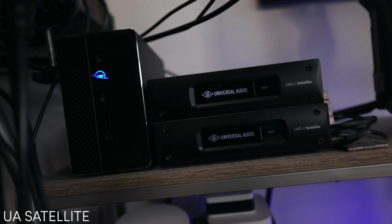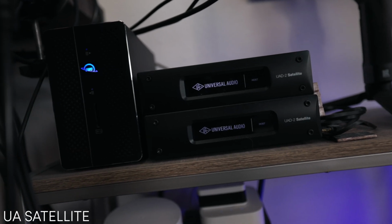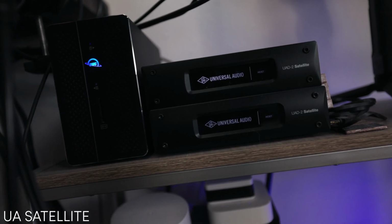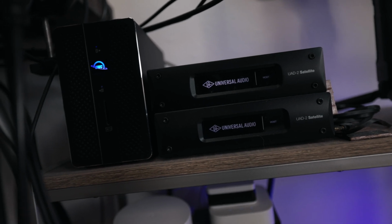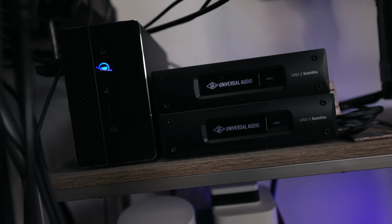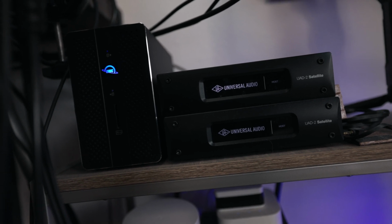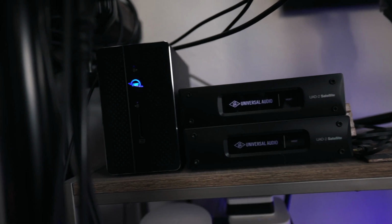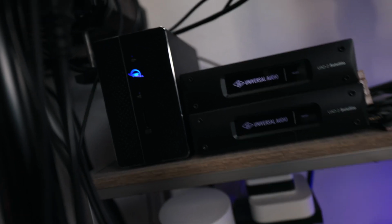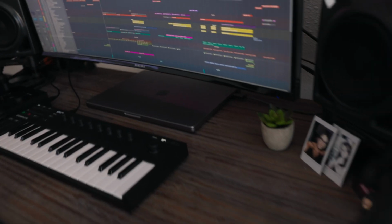Next to that, I have 2 Universal Audio satellites. I believe they're both the 8 cores, but honestly, I don't use too many Universal Audio plugins. We will get into that in another video. So that's kind of the setup down here. Everything runs into the dock, and then it's just one cable to my Mac.